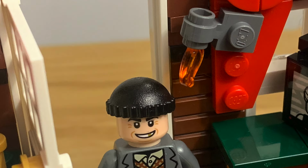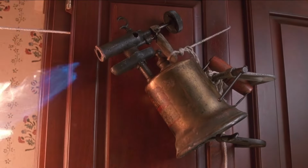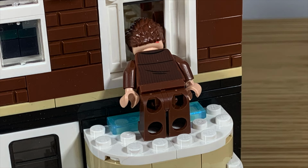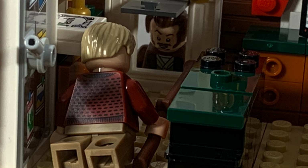Above the door is a blowtorch that burns Harry's head and a working doggy door where Marv is shot by Kevin attempting to enter.